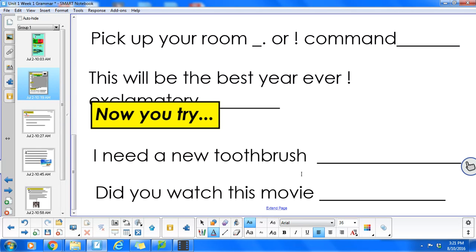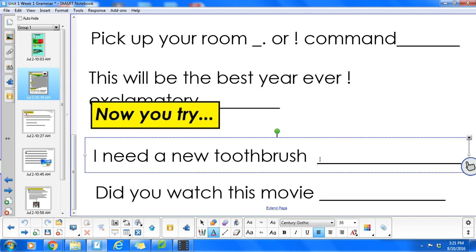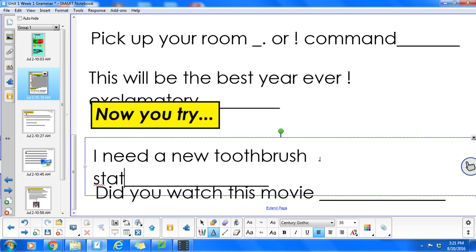Now you try a few. I need a new toothbrush. What kind of punctuation mark would you put at the end? And what kind of a sentence is this? Did you decide that it needs a period? And it should be a statement because you're stating something you need.